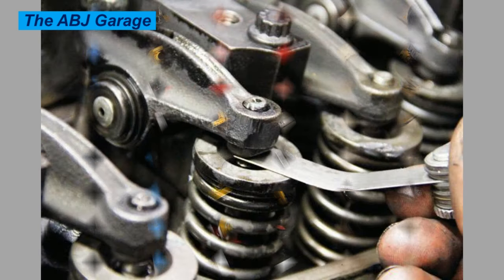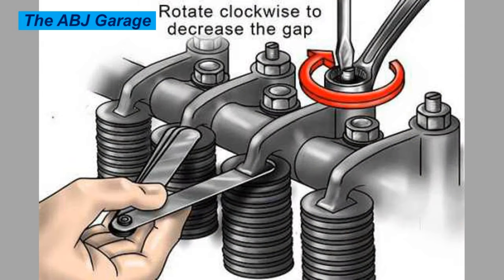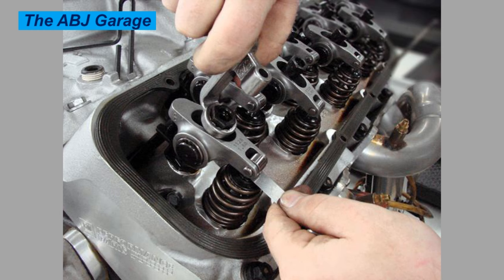8. Reduced compression. Improper valve clearance can lead to reduced compression in the engine cylinders. This can result in decreased power and engine performance. 9. Excessive exhaust smoke. If the valve clearance is too tight, it can cause the valves not to fully close, leading to oil leakage into the combustion chamber. This can result in excessive exhaust smoke, particularly upon startup and acceleration.